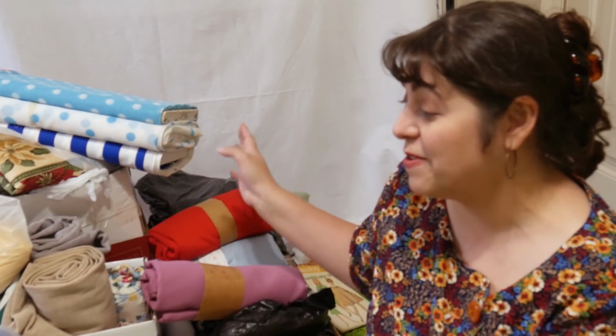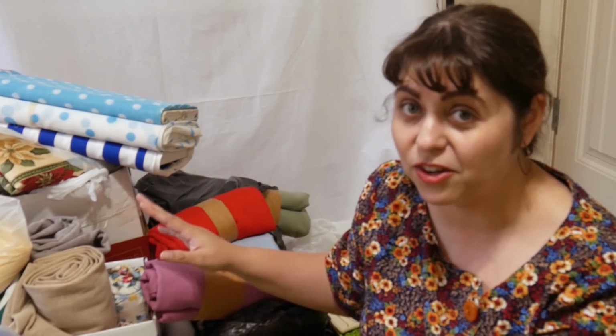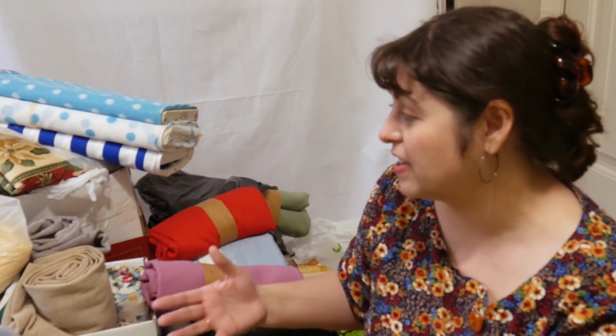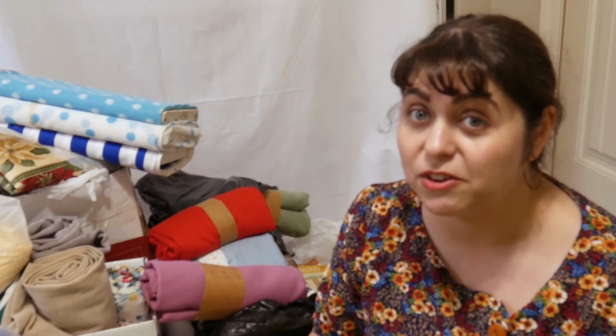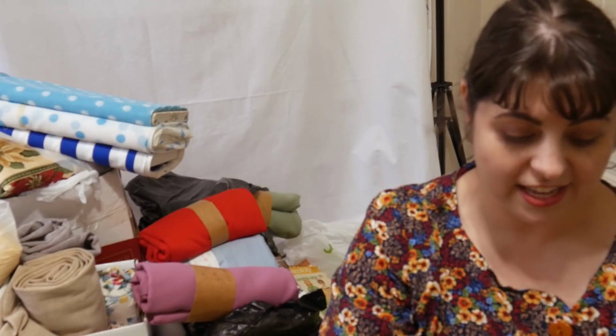I don't remember which fabrics came from where because I just kind of tossed them in the car and used the boxes that I had and the boxes they had and sort of combined everything. But there are some really great finds here, and I'm excited to share with you what I got. So in no particular order, I'm just going to go through the bags as I come across them.